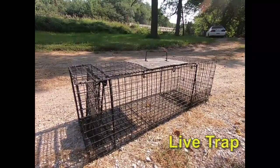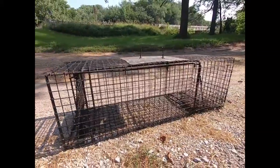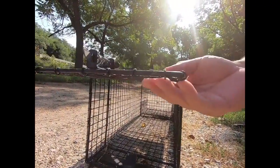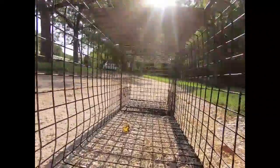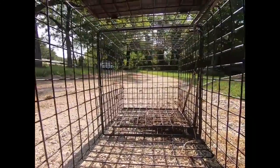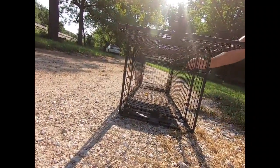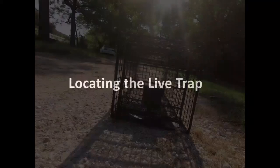There it is, a live trap. Some people call it a box trap, and you can kind of see why. It is just like a wire box. So when you set a box trap, you've got this gate here, a door that's open. The animal walks in to find some bait, and then they step on this platform right here where the stick is, and when that goes down, the door closes.